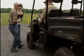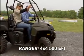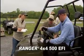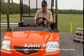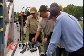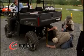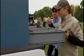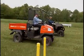Today's off-road competitors are the Polaris Ranger 4x4 500 EFI, the base model in the new Ranger lineup, going against the Kubota RTV 900. To ensure fairness, the course, vehicle setup, and tests have been monitored and validated by an independent third party. Let's get started.